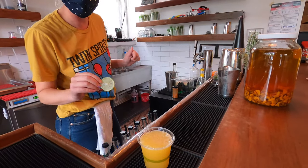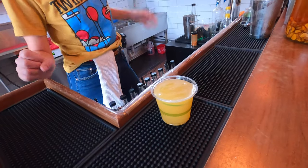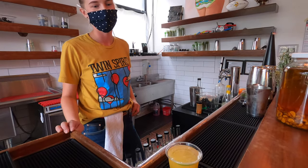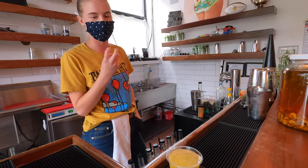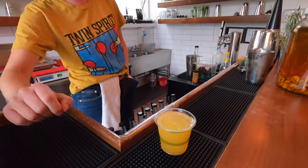Right. And then as a gimlet typically has a floated lime wheel, it adds a little bit more of the citrus smell as you drink it as well. I think that's what really adds the freshness to me. Adds a really nice fresh smell and flavor as you drink it. And that is the spicy turmeric gimlet.